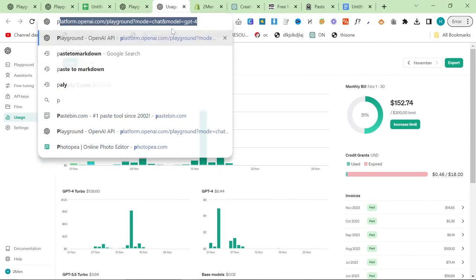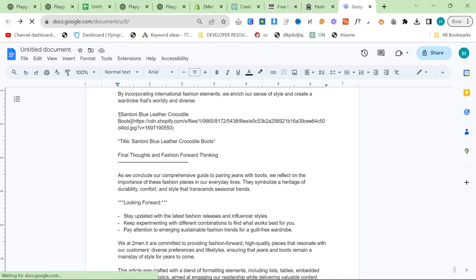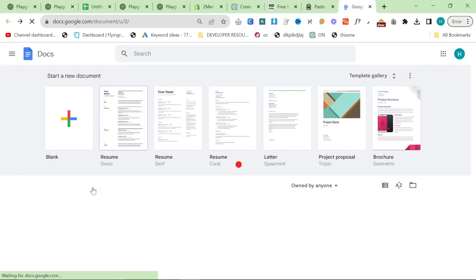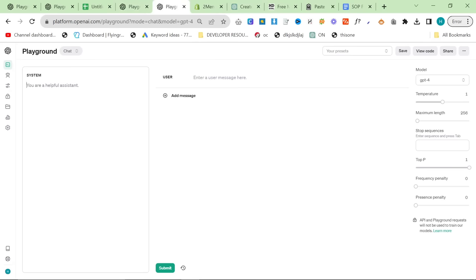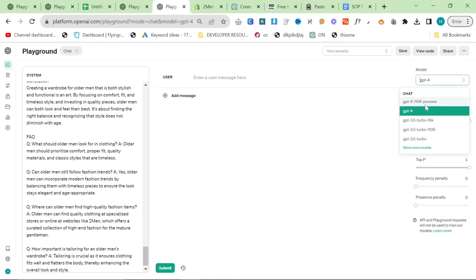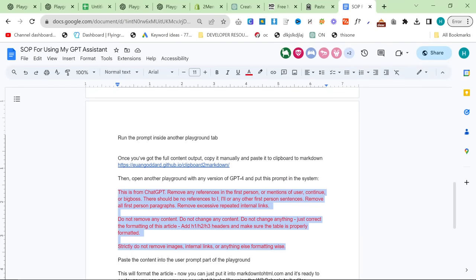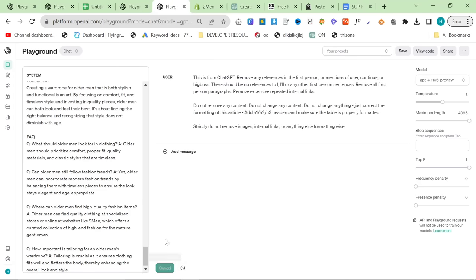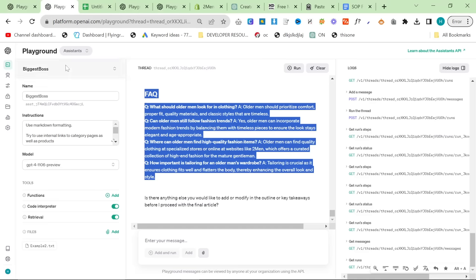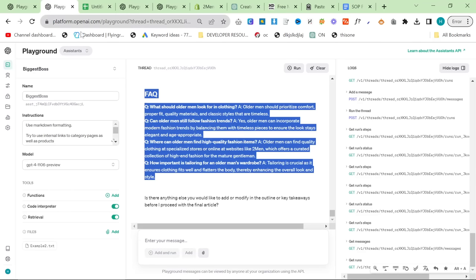I'll open another playground here just because I'm lazy. Don't want to wait for anything right now. I can't really because we've hit an hour. SOP, so we'll open this, open that, put that on there, copy, submit. This is the beautiful thing about the playground as well. You can do 10 different things at once and it's fine.